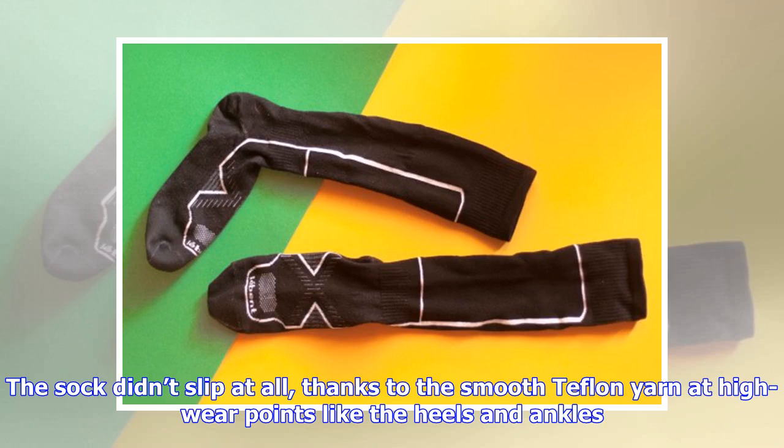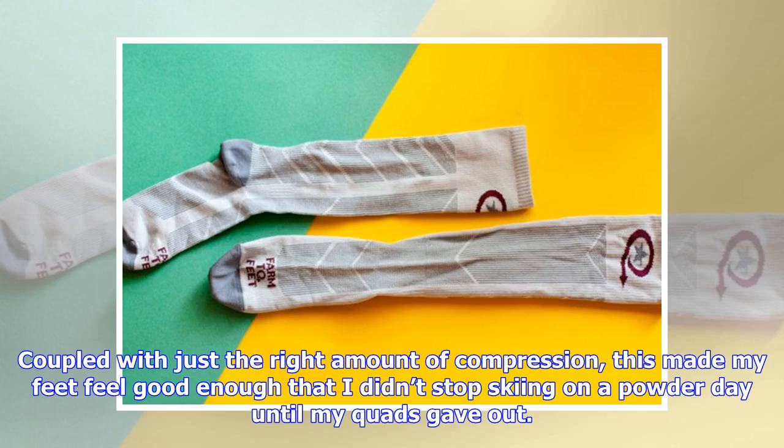The sock didn't slip at all, thanks to the smooth Teflon yarn at high wear points like the heels and ankles. Coupled with just the right amount of compression, this made my feet feel good enough that I didn't stop skiing on a powder day until my quads gave out.